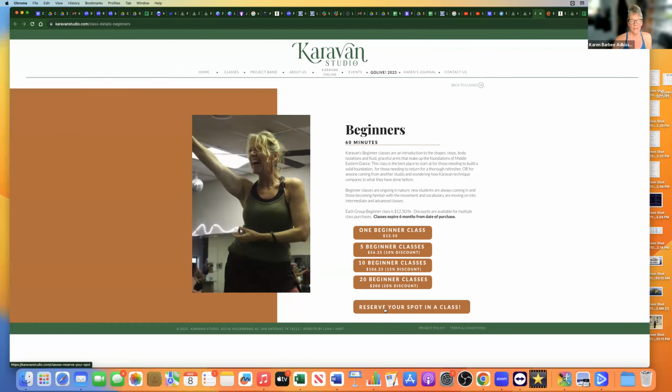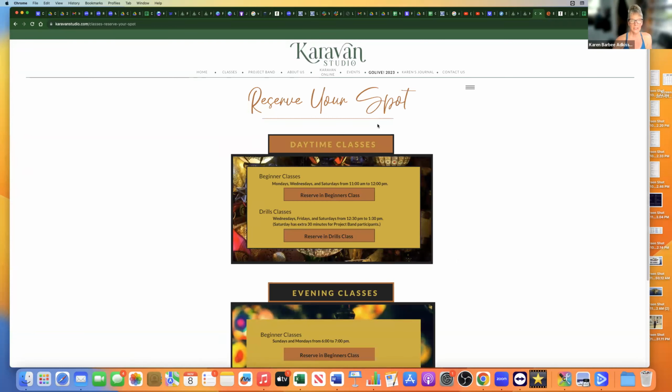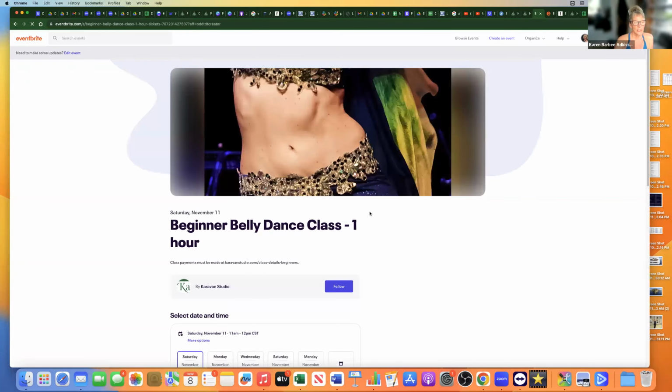Here's what matters. This bottom button is new, reserve your spot in class. So you would want to click on that. It's going to take you to this page, the reserve your spot page. And there's two blocks here, daytime classes and evening classes. Within those two blocks are the beginners and drills classes again. So let's say you wanted to go to a beginner class at 11 o'clock in the morning. That's a daytime class. There's beginners. You would click on reserve in beginners class, and it's going to take you to Eventbrite.